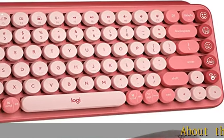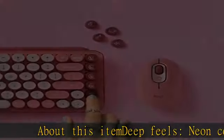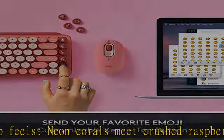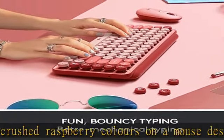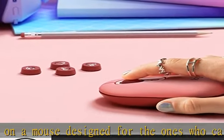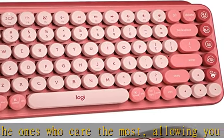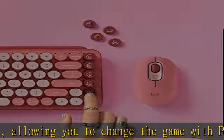About this item: deep feels. Neon corals meet crushed raspberry colors on a mouse designed for the ones who care the most, allowing you to change the game with Pop Silent Mouse in Heartbreaker. Bold, comfy, quiet, compact, comfortable wireless mouse with up to 24-month battery life that fits snugly in your palm, handbag, and computer case. With SilentTouch technology for whisper quiet working.